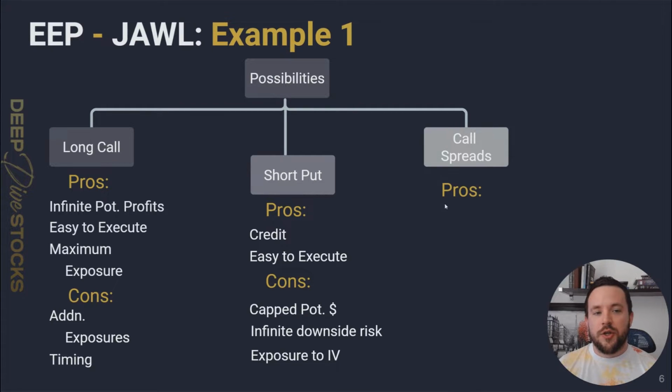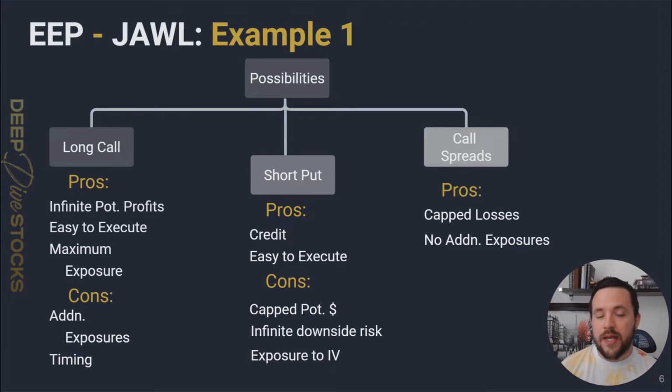The call spreads here. So what's a call spread? You will sell and purchase a call at different strikes, and this gives you the ability to profit from an increase in price. One of the pros is that it caps your losses. The call that you sold is going to help mitigate your loss in the event that the stock's price falls. Another pro is that it neutralizes all the other exposures, so you only get exposure to delta.